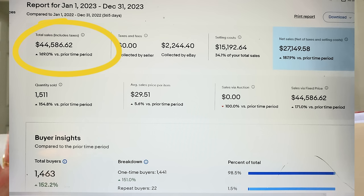Friends, before we get into the Goodwill Outlet BINS Thrift Haul, I want to take just a few minutes to talk to you about my reselling business and talk to you about my numbers. I just finished filing my taxes for 2023, so I'm very familiar with my numbers right now. And I am proud to say that I more than doubled my eBay sales in 2023. I'm a part-time reseller, but for me, I made the most money on eBay that I've ever made before. I made $43,000 in sales.